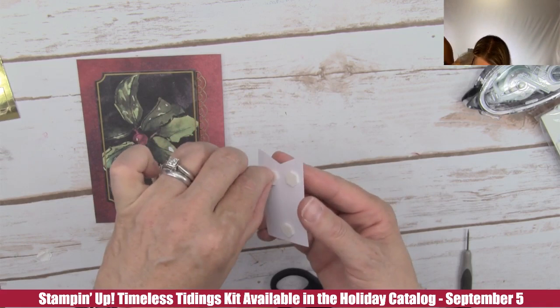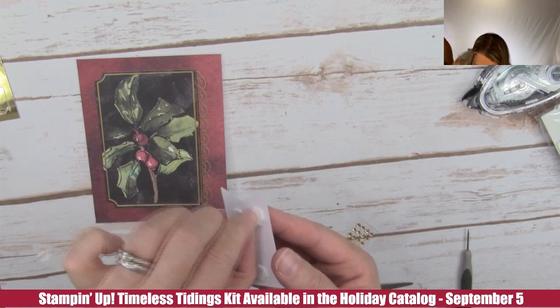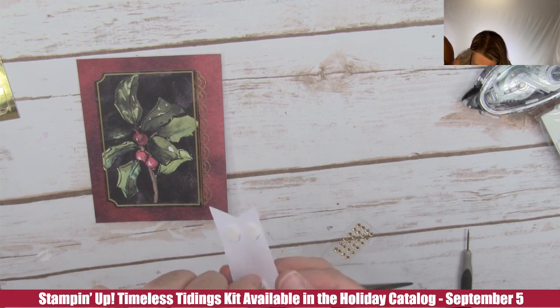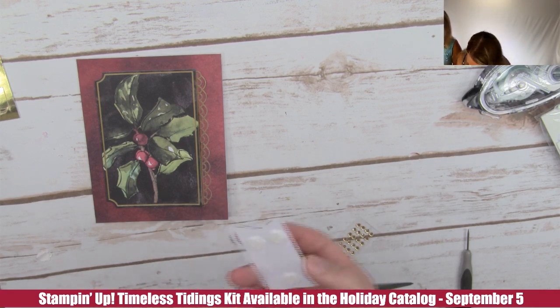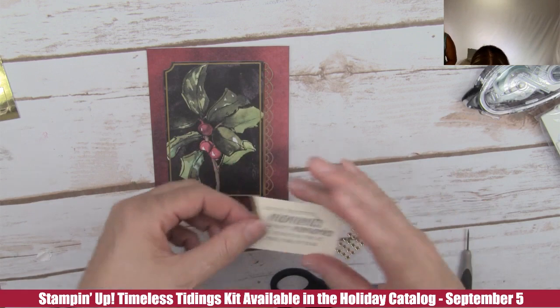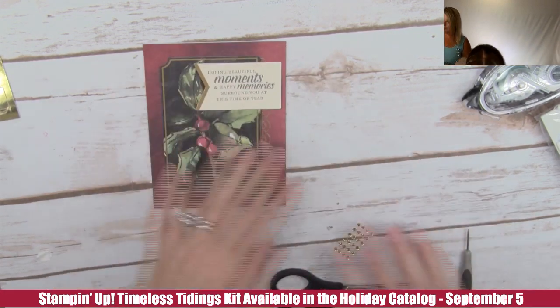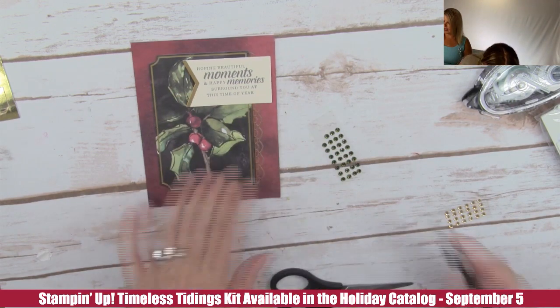The name of the card kit is listed there. It's the Stampin' Up! Timeless Tidings Kit and matching Timeless Tidings stamp set. It's right down the bottom of the screen. Yep. All right, and then it is coming out in the holiday catalog September 5th.